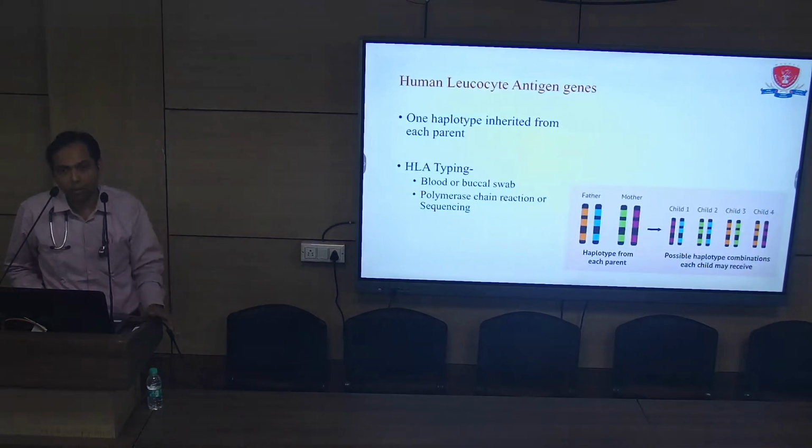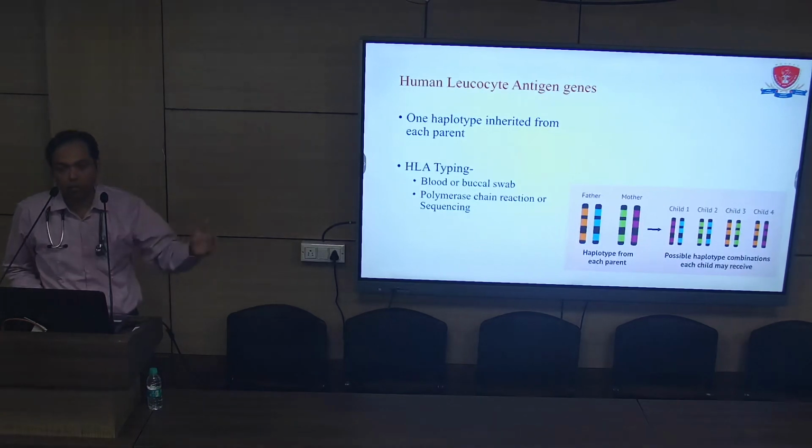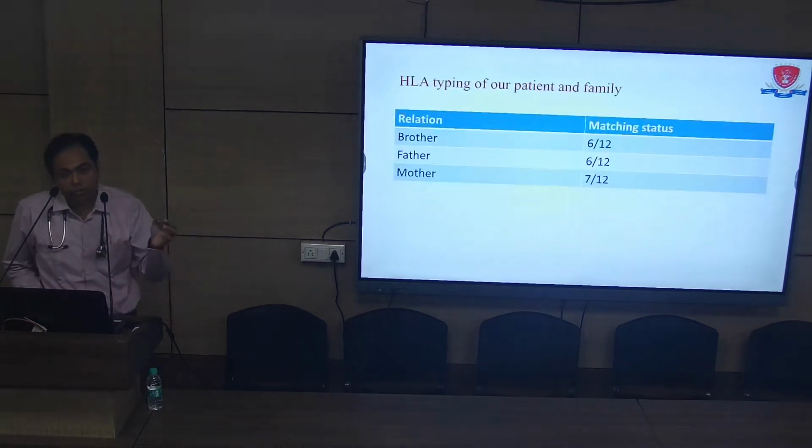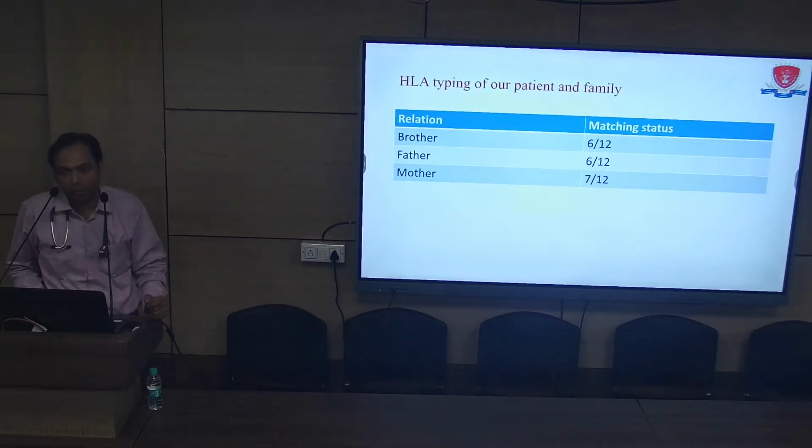And the inheritance of the HLA genes follows a haplotype pattern. There is very minimal crossing over in meiosis, and a complete haplotype is inherited from a parent. So the same haplotype coming from both the parents can be there in siblings, and if that is the case, then both the siblings will have a complete HLA match. In our patient, the patient had a younger brother with whom he only had a 6/12 match. Only one haplotype was common, and the same status was there with the father and the mother. So basically, we had a patient where we did not have a full match.